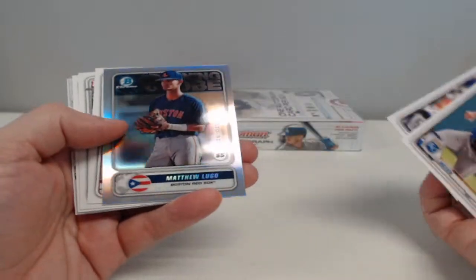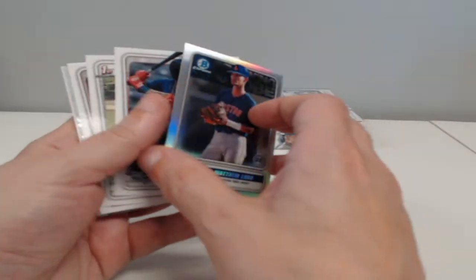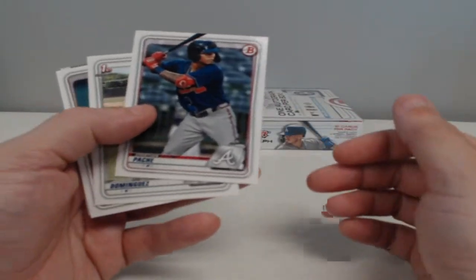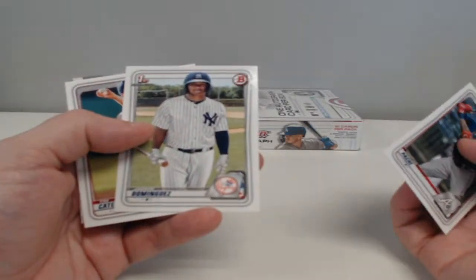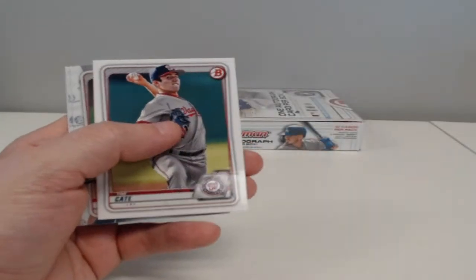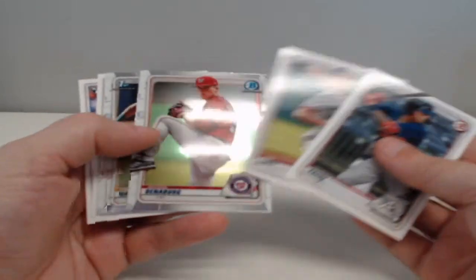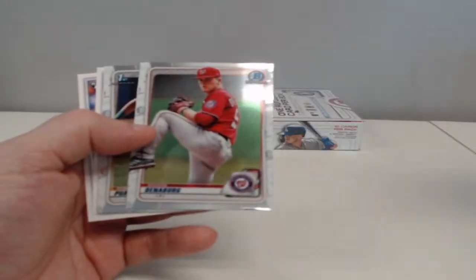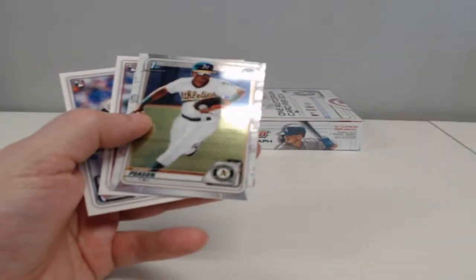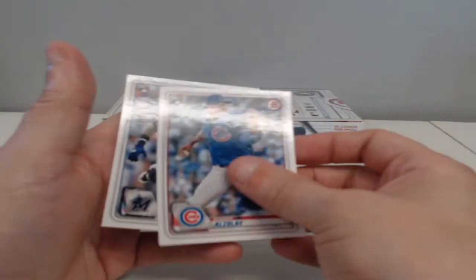Dozier, Story, and a Matthew Lugo spanning the globe for the Red Sox. Puerto Rico. Christian Pache, another Jasson Dominguez, Bowman first for the Yankees. Tim Cate, Dannenberg, Bowman Chrome, and Paulson, Bowman first chrome. Alzolay and Diaz, base rookies.